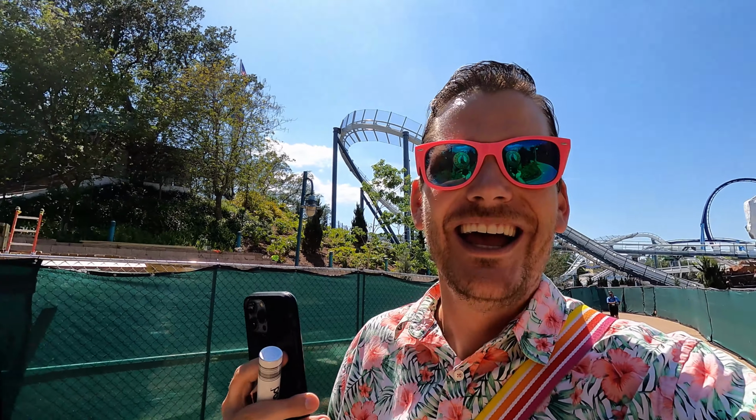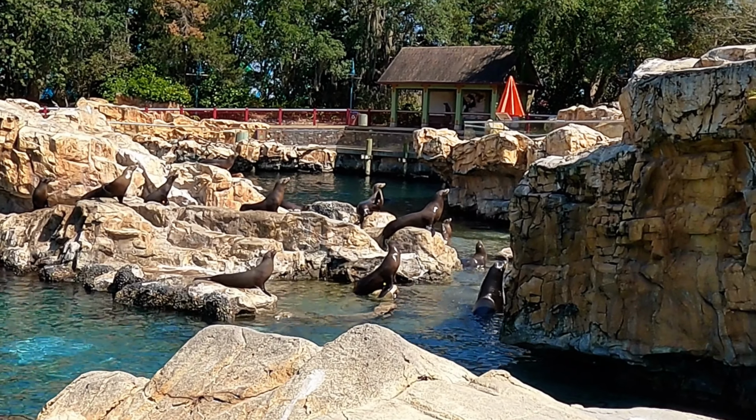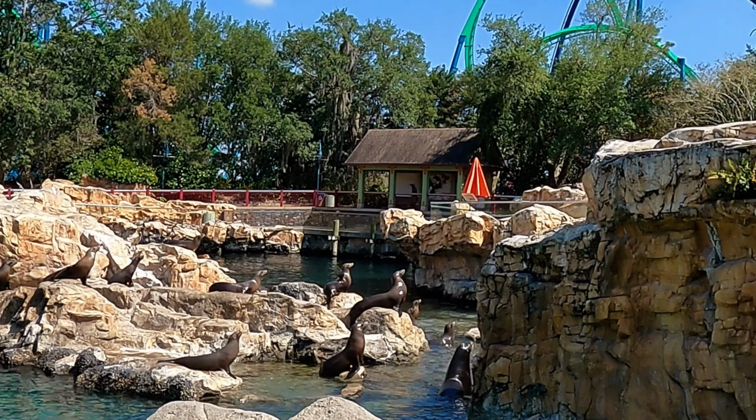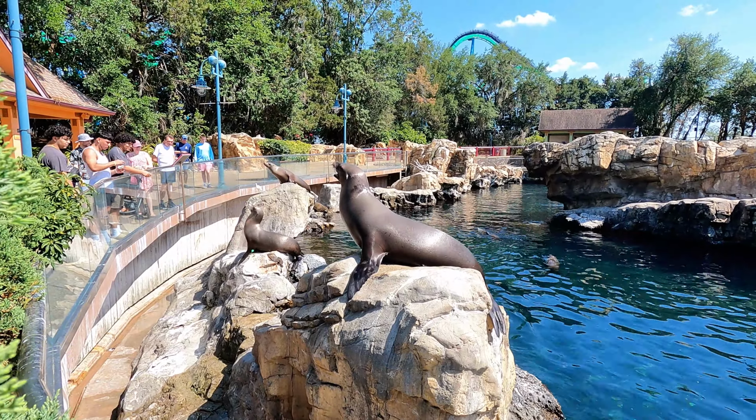Behind me is Penguin Trek. That's gonna be a great family. What is that? What has his hand up? Oh, excuse me. I've been waiting. He's so patient with that hand up. How I feel on Monday mornings.